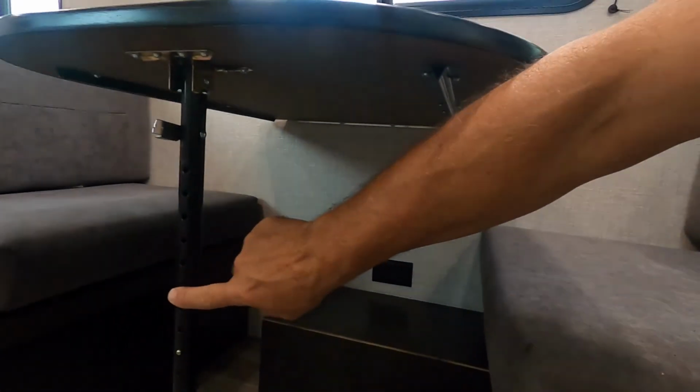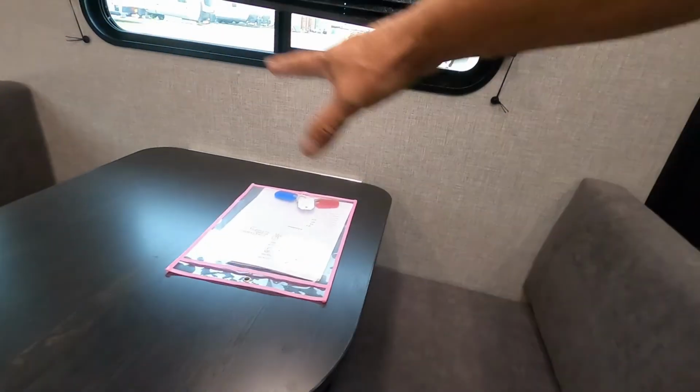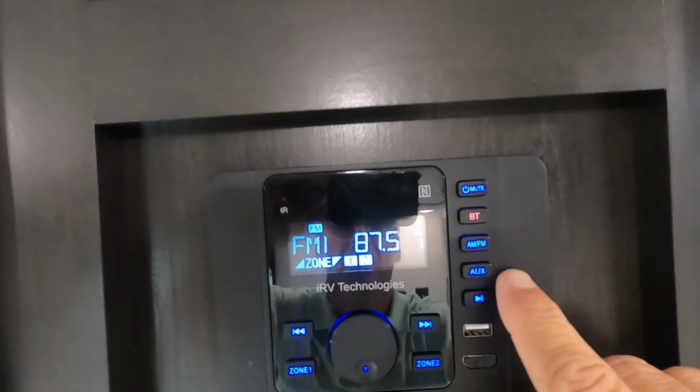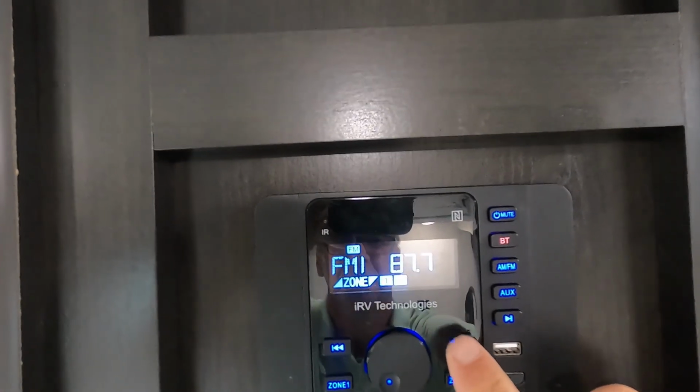The table, of course, these legs will fold in, remove, set them right down on these lips here. Put your back cushions on top for a little sleeping area. Your smoke alarm. Over here in the wall is your iRV technology sound system, Bluetooth, AM, FM, auxiliary hookup, dual zoned. Let me see if I can get a channel to come in out here.